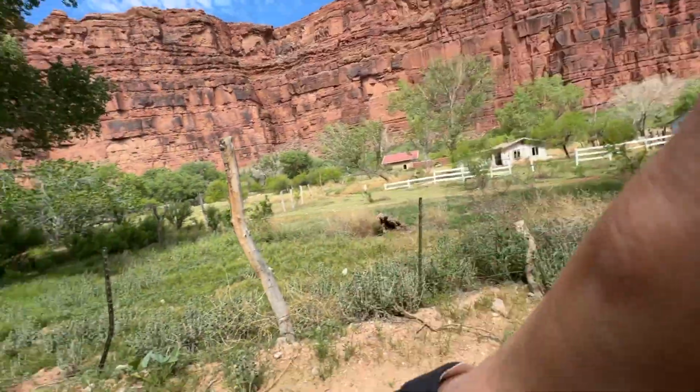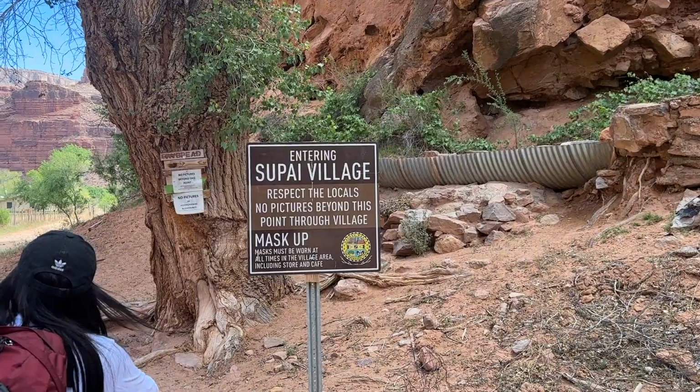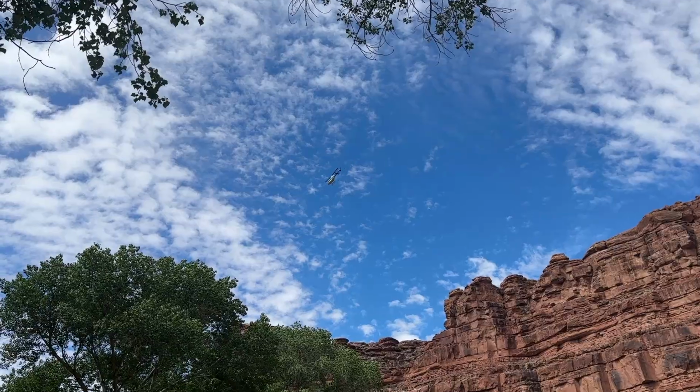All right. We're at a point now where I cannot film or take photos. You can't either. If you guys come, you can't take photos, you can't film. You'll see this sign right here. Please respect the locals. No pictures beyond this point. Mask up. A mask is necessary. Don't get into it. It doesn't matter what your beliefs are. If they ask you to wear a mask, just respect what they're asking and just put a mask on. It's as easy as that.